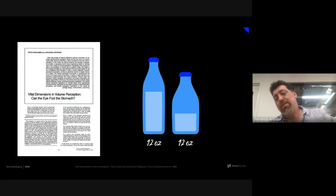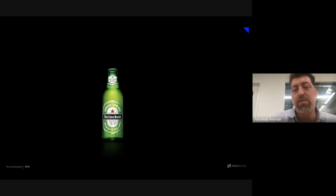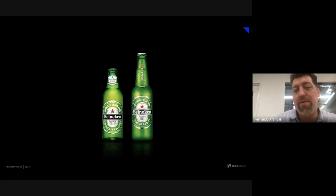The size. This is an amazing experiment, a lovely study about how we perceive the height of a bottle. They did a study with different participants, and what they found is that when a bottle is taller, we perceive that it has more liquid. When the packaging is taller, the participants consume more, but they feel more satisfied with the shorter one. Back in 2013, Heineken changed their bottle. They elongated their neck. The same quantity, but just a different, higher bottle. And of course, the sales went up.